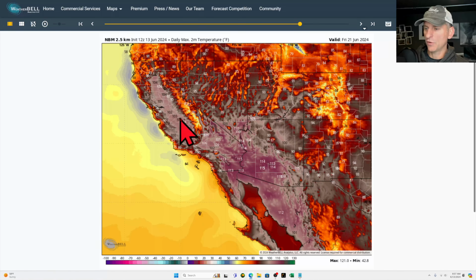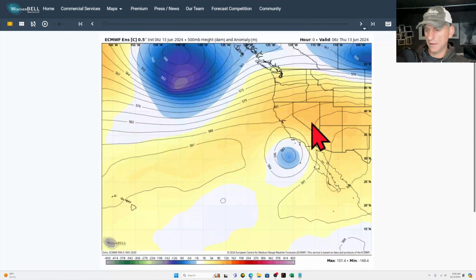Perhaps some hundreds returning to some of the valley areas, and the desert's warming up. Look at Death Valley, might be pushing 120 degrees there as we go through the end of next week.